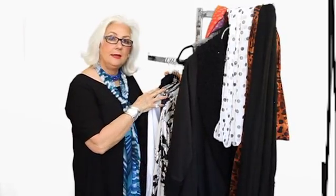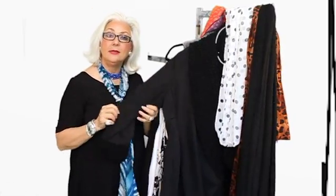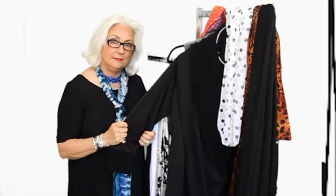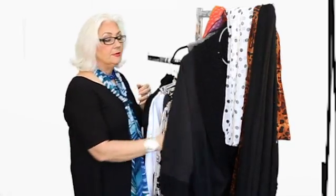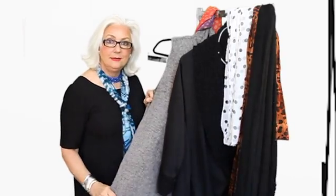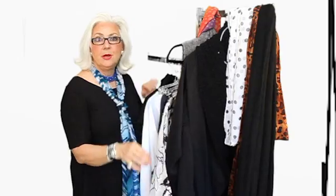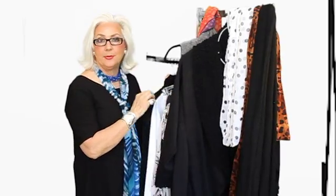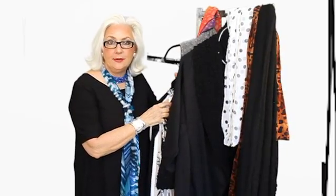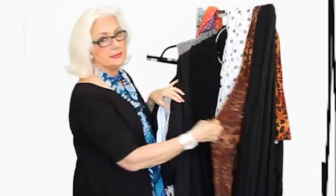Now we add another jacket, and that gives us another 16. Now we're at 48. Here's a vest that goes with everything, and now we're at 60. You get the idea. By adding just a silk kimono, a pashmina wrap, we're up to 90 outfits with just two more pieces. And I haven't even gotten to the accessories.